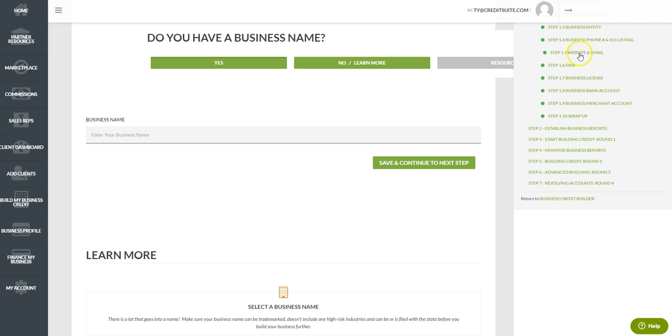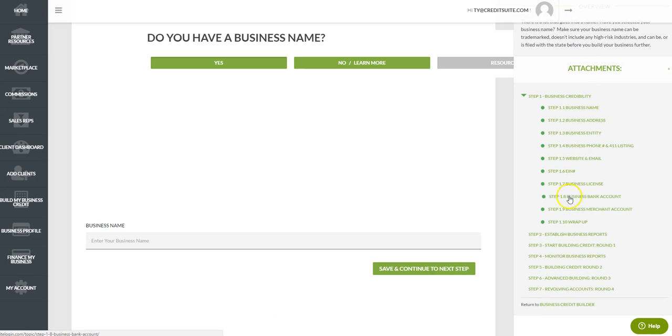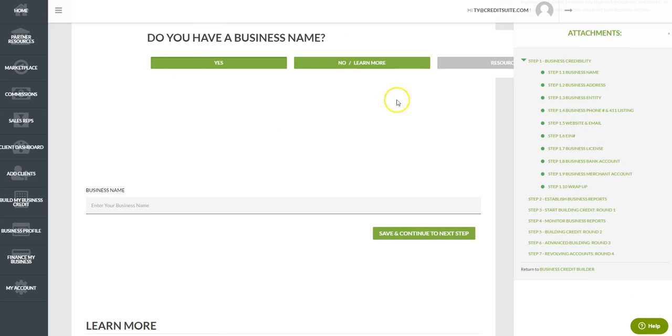But again, if you already have your business name, your business entity, or any of these things set up, you can quickly navigate through the suite because it's a completely customized user experience. Now, on the first step of building business credit, we help you through all aspects of setting up your business credibly. This is something you will not find with any alternative or conventional lender. We're teaching you exactly what you need to know to get approved for business loans and business credit.